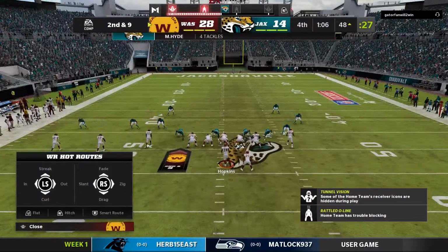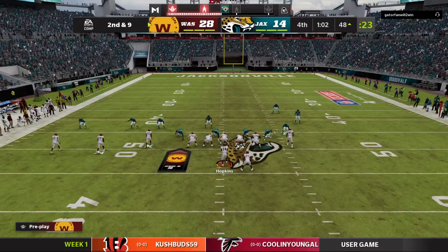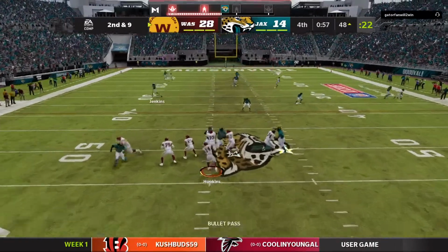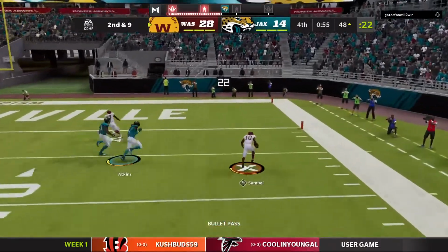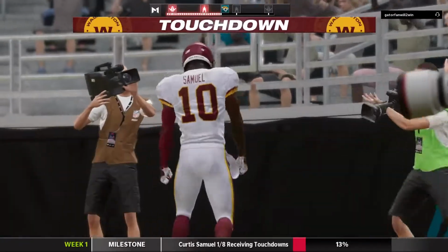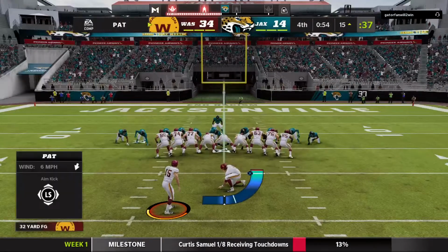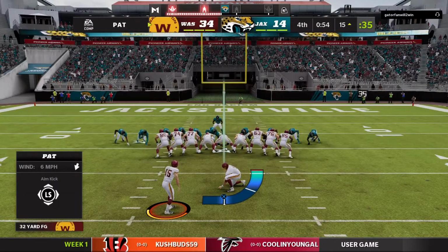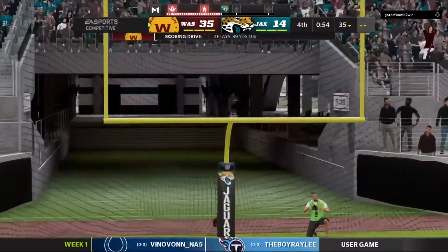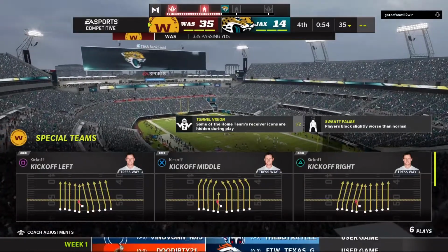The run only got a yard. Here's 2nd and 9. Off play action. Hopkins winds up and lets it go for Samuel. Got a man. It's caught inside the 10. And he is into the end zone for a Washington touchdown. Curtis Samuel, 48 yards. And Washington going to add on to their lead. Extra point by Sly is up and good. And the lead now to 3 touchdowns at 21.